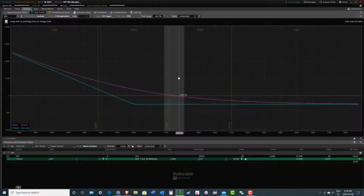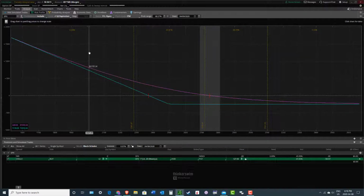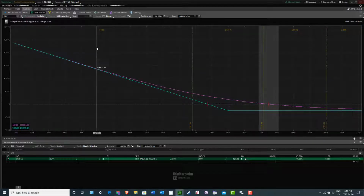But, so let's say we go down to 2,000, just make a marginal new low. That would make between $75,000, $80,000, something like that. Let's say we go down to 1,700, you know, $130,000 plus.